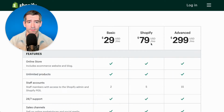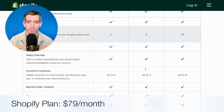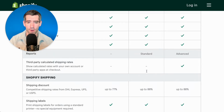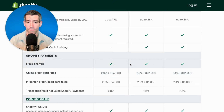Okay, so the Shopify plan, $79 per month. So it is a significant increase in price, but we highly recommend this to most starting stores for a few reasons. One, you get more staff accounts. That's usually a benefit. It depends on the size of your organization. You get a few more inventory locations, but you also get reports, which I'm not entirely sure why they don't give reports for the initial plan, but you need reports if you're going to be running an online store. And then also, we have, again, more of a discount for Shopify shipping. And then additional savings come into play, like we talked about before with Shopify Payments.